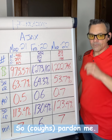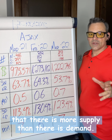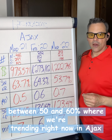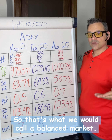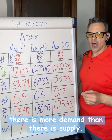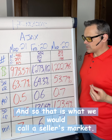So, in terms of what's a buyer's market, what's a seller's market, anything under 50% tells us that there is more supply than there is demand. So that would be indicative of a buyer market. Between 50 and 60%, where we're trending right now in Ajax, that would tell us that there is enough supply to meet the demand. So that's what we would call a balanced market. And then anything over 60%, you guessed it, there is more demand than there is supply. And that would be where we've been the last probably year and a half. And so that is what we would call a seller's market.